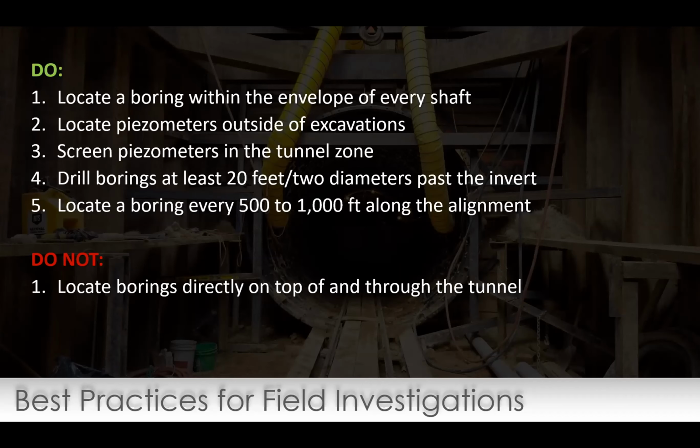Locate a boring every 500 to 1,000 feet along the alignment. In some cases, maybe closer, maybe even 300 feet along the alignment. And one, do not drill borings through the tunnel alignment. Offset the borings a little bit. In the shaft is great. In the tunnel, we don't want to create a path for a sinkhole to develop, right? Settlement and piping of material, particularly in sands, through even a boring that has been properly backfilled can still create instability in the soil profile, and we don't want to drill right through our tunnel envelope. So a little bit offset would be good.